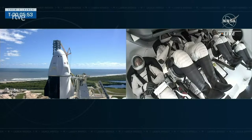And coming up, we'll also hear the call for Dragon to configure for terminal count, and then it will be transferred over to internal power. And then we'll hear that propellant tanks on Falcon 9 are getting ready to pressurize, which helps add some additional rigidity and structural support as we get ready for strongback retract.